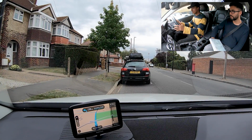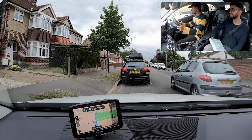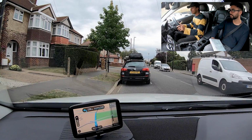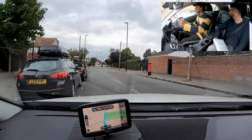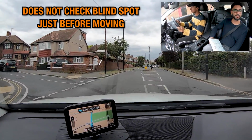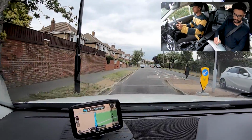Okay. And drive on again when it's safe to do so. Initial observations are really good, but Naveen realizes he's not in first gear. After selecting first gear, he should have checked his blind spot again, and doesn't do so. After 200 yards, turn left.